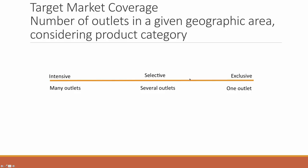Also keep in mind, with many products and services now being distributed over the internet, many products and services that previously were distributed exclusively or selectively now have intensive distribution options, because people can basically get your product or service available online from the convenience of their home.